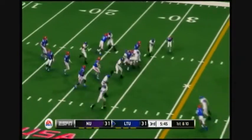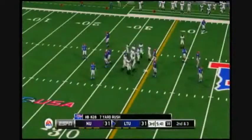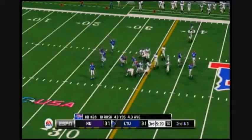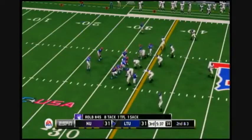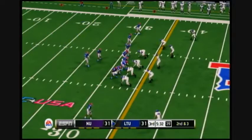Gives it up the gut. Brought down after a nice run up the middle. Tackle. That's good for a gain of 7 yards. Tight end right. That'll bring up 2nd and 3. 43's the Mike. Check three.